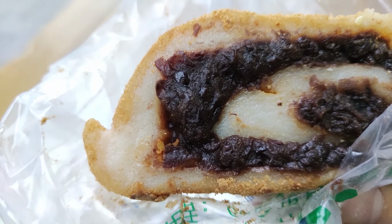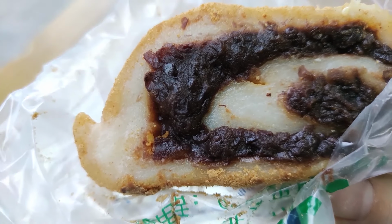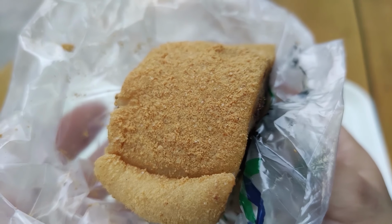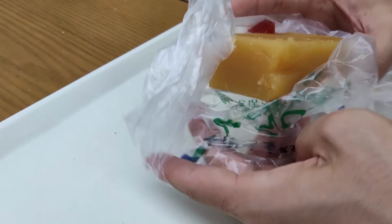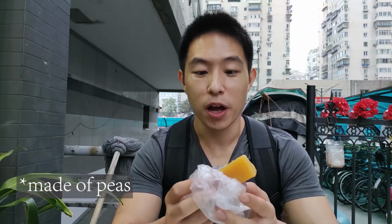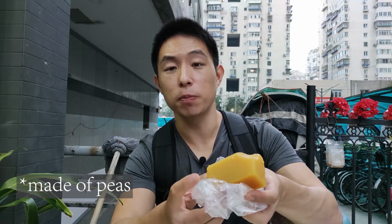Oh, this is nice. I love this. It's not overly sweet. You have the mild sweetness from the red bean, that unique red bean aroma. It's smooth, it's chewy, it's sticky, and on the outside you also get a little hint of that soybean powder. Wow, this thing is top notch, phenomenal. I love this. And this is called Wan Dou Huang. I think this is made of mung bean or green bean, and it's basically a big chunk of mung bean cake.